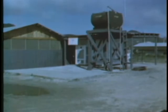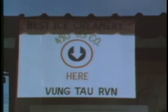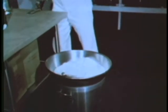The long-range patrol pack now comes with 8 different menus, each furnishing a man over 1,000 calories at a sitting, while weighing only 11 ounces. The continuous flow ice cream plant is another new piece of equipment in Vietnam. Here again, the operation is quick and simple.